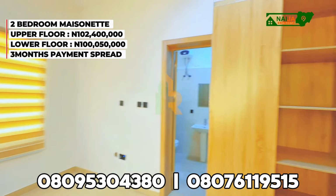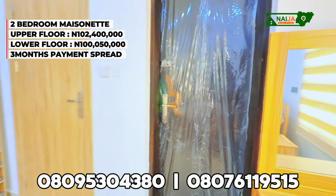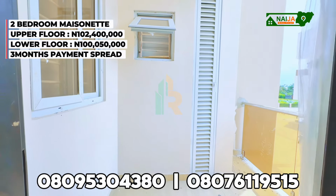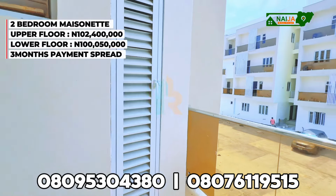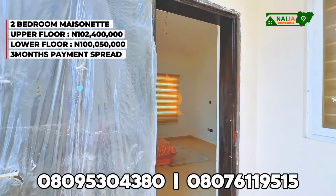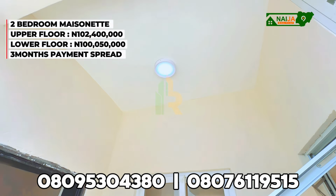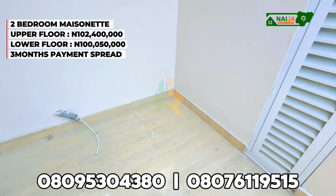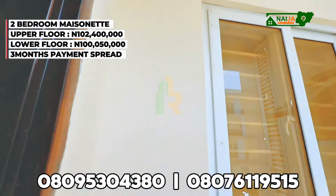Now, one interesting thing I would want to show you guys, now the wardrobe, is the balcony. So this two-bedroom Maisonette comes with a balcony. Can you see? This is the terrace basically. So this is a terrace, so the view from this one, and then you come back like this, and then you enter into the room. So at this room, you can truly enjoy this terrace space to hang out, sit out, and just relax. All right, so let's go back to the room.